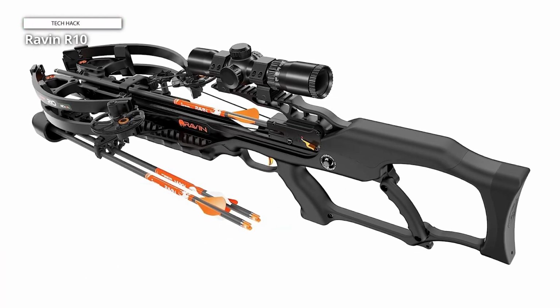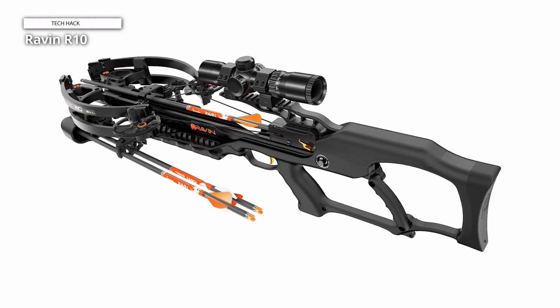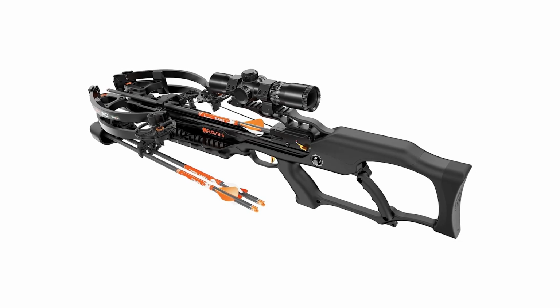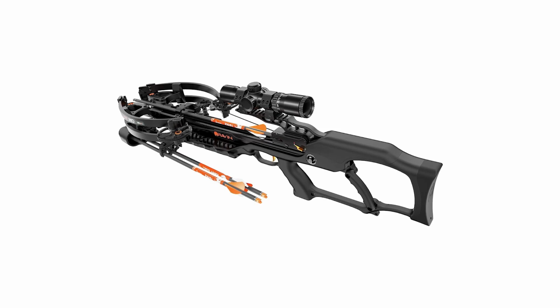This Ravin R10 also delivers impressive performance with a 400 feet per second (FPS) speed, making it suitable for a wide range of users. The draw weight is manageable, and the cocking system is easy to use. The included scope is precise and easy to sight in.